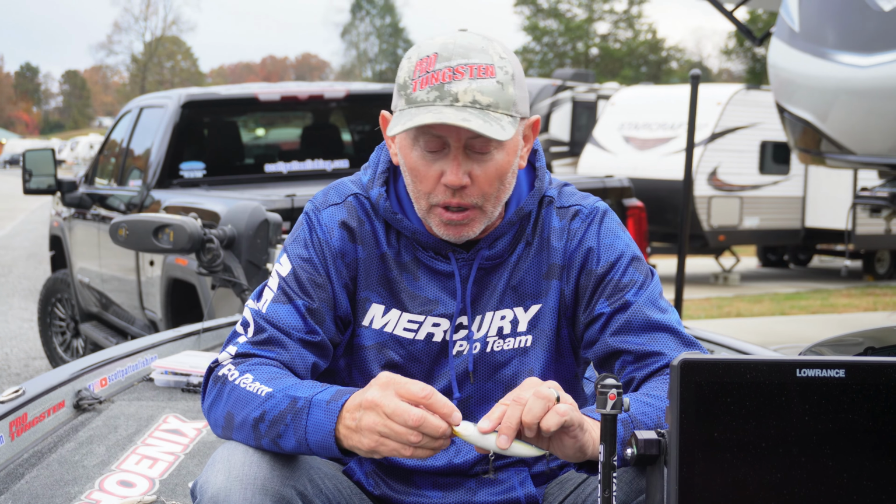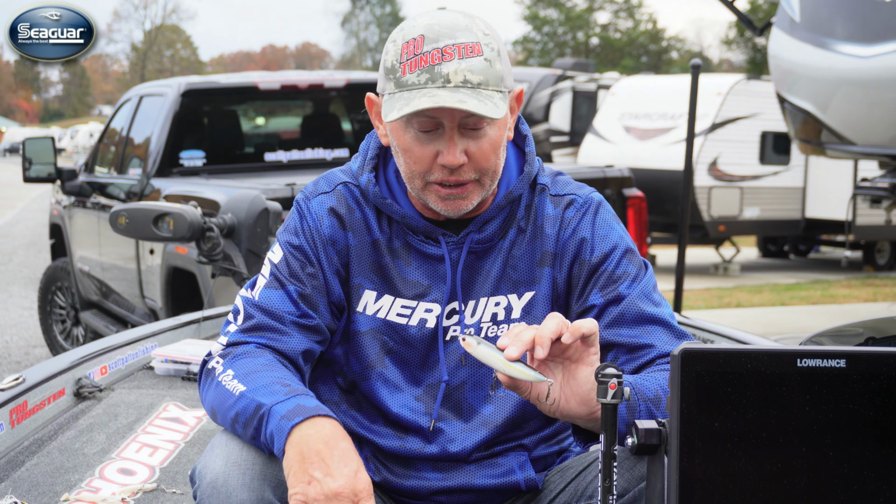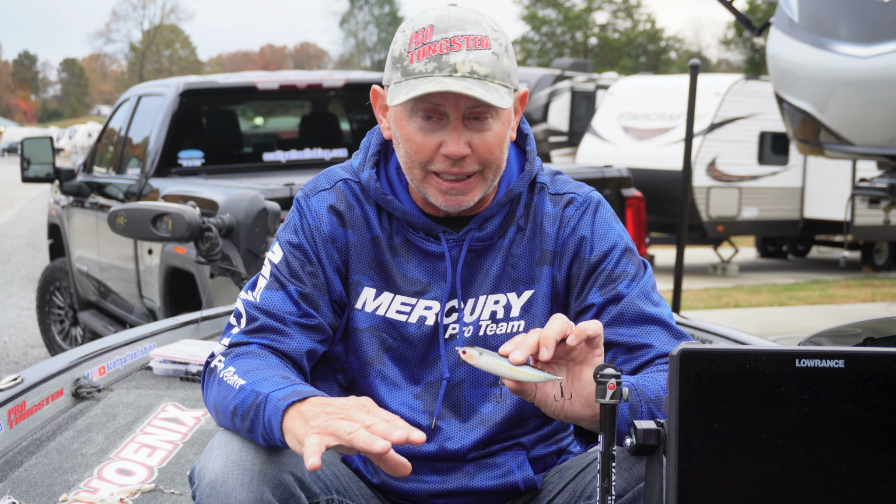I'm going to still keep a topwater bait on. I have not really caught that many fish on it yet. I do not know why, but to me, usually this time of year, I love a walking bait like this Lucky Craft Sammy or Strike King Sexy Dog.